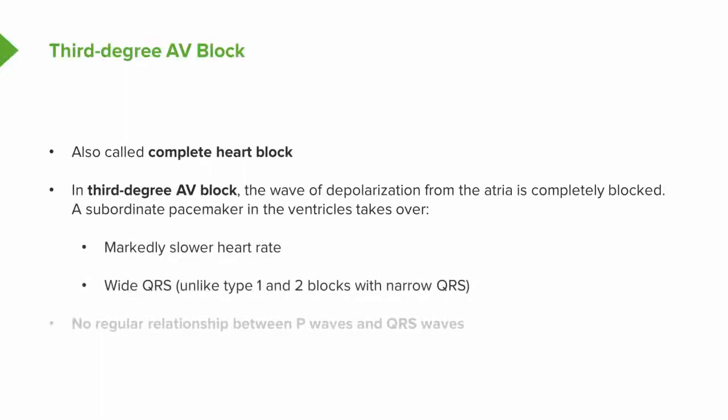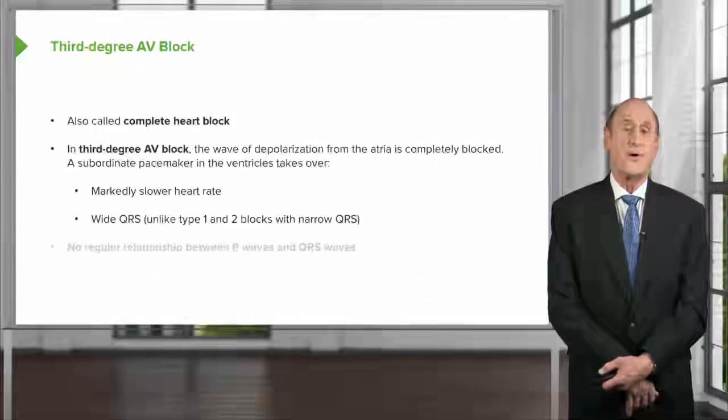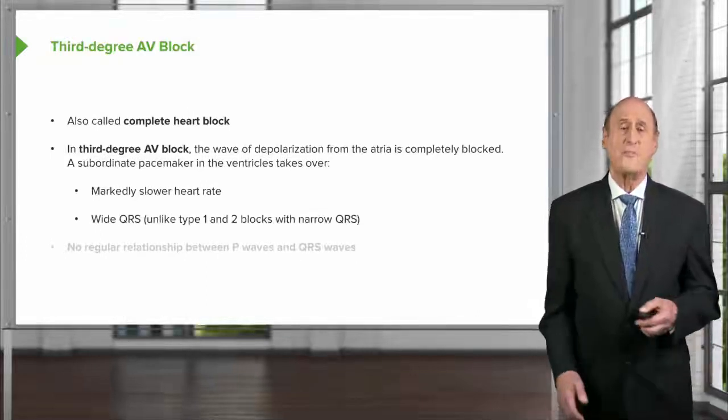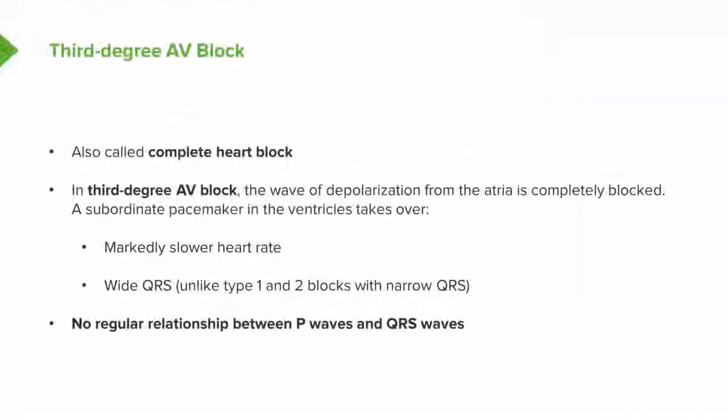There's a wide QRS, unlike type 1 and type 2, which have narrow QRSs, and they have wide QRSs because the impulse is generated in the ventricle and abnormally transmits through the ventricular myocardium, and there's no relationship between the P waves and the QRS waves.